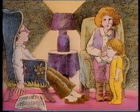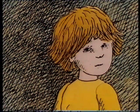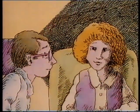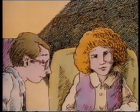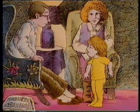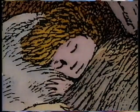Andrew hurried downstairs to say goodnight. Can the animals sleep with me tonight? He asked. Andrew's mother and father just looked at each other. Only if they are quiet, they said. Oh, they will be, cried Andrew. And he hurried off to bed.